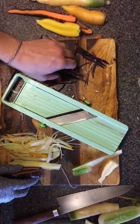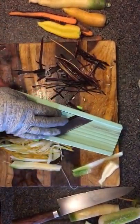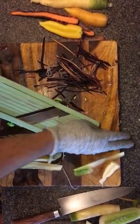So for the spring rolls, to prep my vegetables, I like to use a mandolin to get them the perfect matchstick size, and I use protective gloves because I'm a ding-a-ling. Okay, so all of the vegetables are prepped and we are ready to roll.